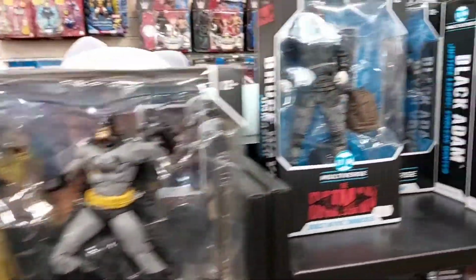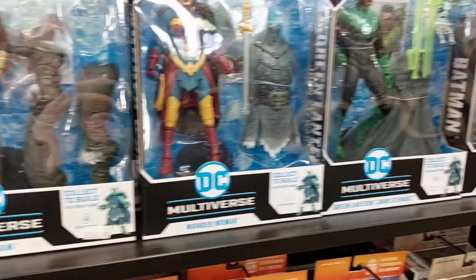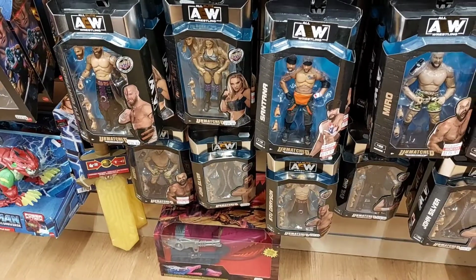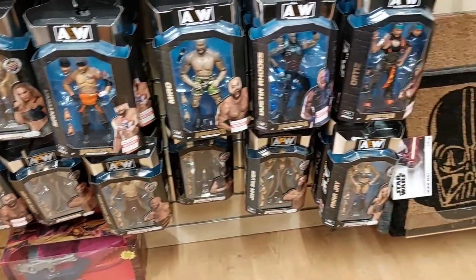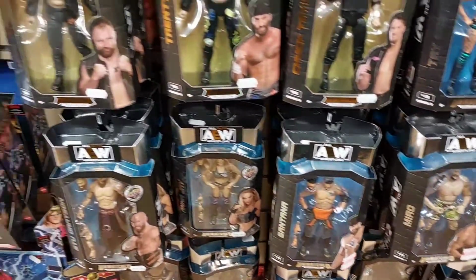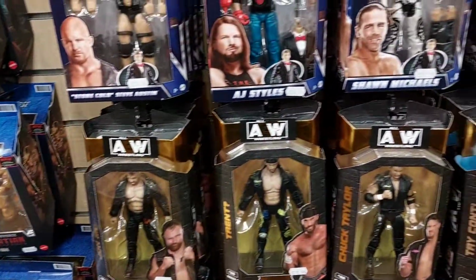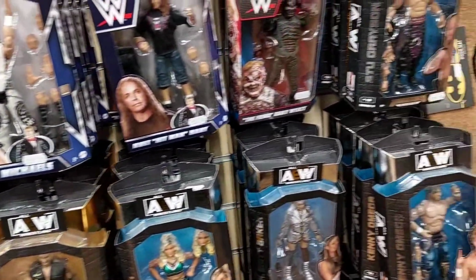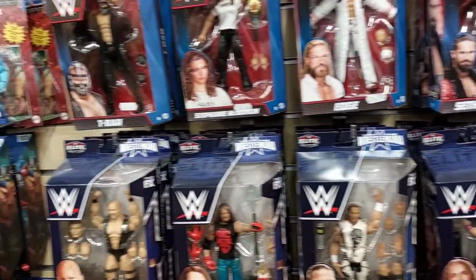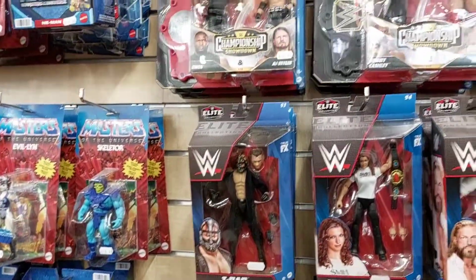I do like the Hush figure as well. He looks quite good in his jacket. And then found the AEW figures. I was interested in some of these AEW figures. The Dark Order, but the Brody Lee Dark Order figure was missing, so I couldn't pick that up. But I did manage to get one of the Dark Order into the collection.